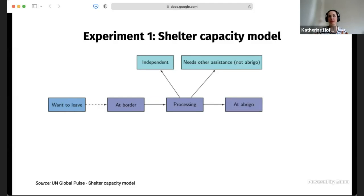From there, they have three different options. One is that they might just proceed independently. They might have family in Brazil already, or they might have a plan of what they want to do. The second is that they might need some other sort of assistance from UNHCR, but not necessarily shelter. And the third is that they enter these shelters, or abrigos.